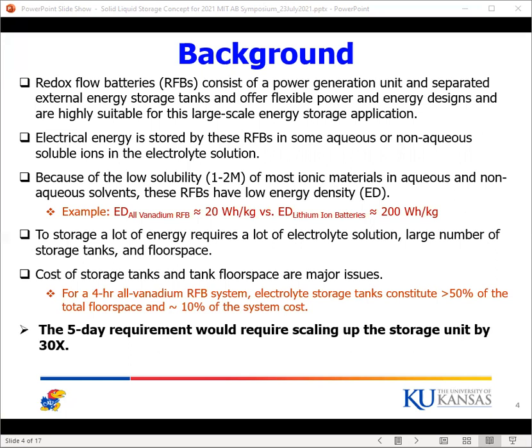For example, the energy density of the all vanadium redox flow battery is about 20 watt-hour per kilogram, while that of the lithium-ion batteries averages about 200 watt-hour per kilogram. So you can see to store a lot of energy requires a very large volume of electrolyte solution, a large number of tanks, and a lot of floor space.